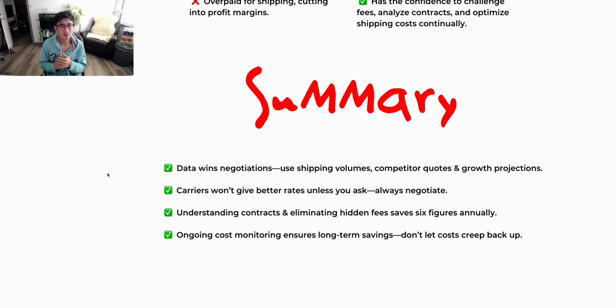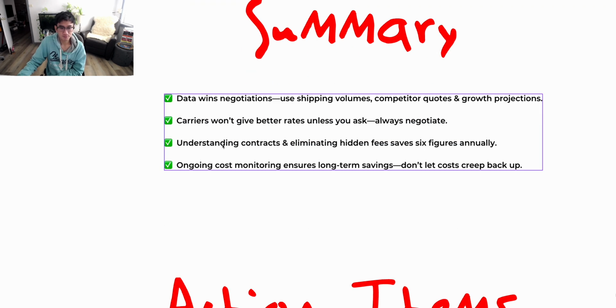So don't let these costs creep back up, because an extra 50 cents on one order compounded month to month, year to year, that adds up, even though it's just 50 cents per order. And it exponentially adds up as you scale and as you get more orders.